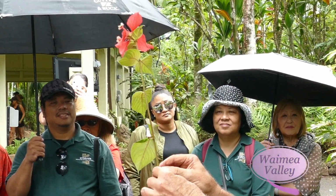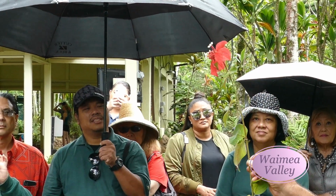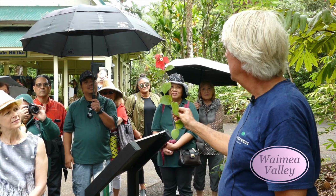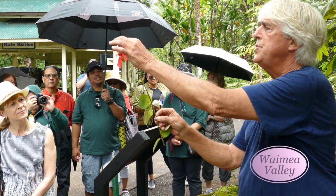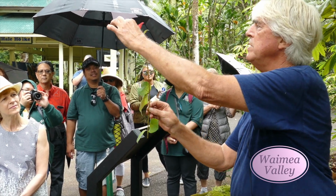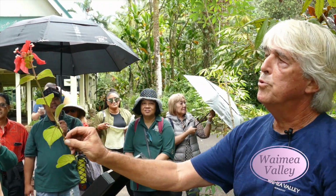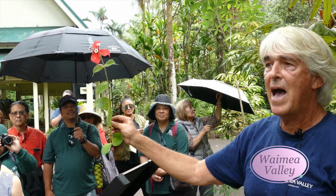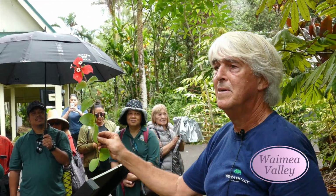This is a member of the coffee family, and this also comes from Africa, but this is called Mussaenda erythrophylla, and it has the same strategy as a poinsettia in that these are not parts of the flower. These are bracts, they're modified leaves, but in this case they serve the purpose as petals. So they bring the pollinators to these otherwise very small flowers.